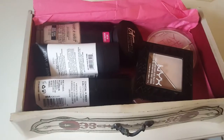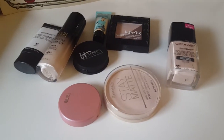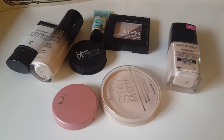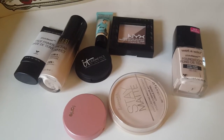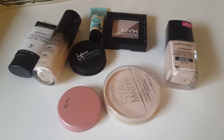We're gonna go with face. Yay. Okay, let's take it all out. Okay, so I do not have a lot of face products, as you can see. Like I said, I don't really do a full face of makeup all that often. As you saw in my Get Ready With Me, I usually just do eyeshadow.